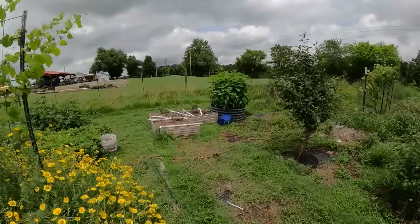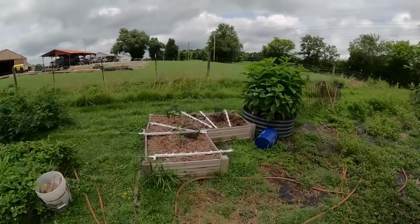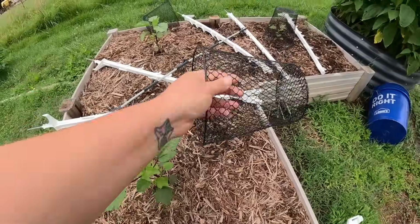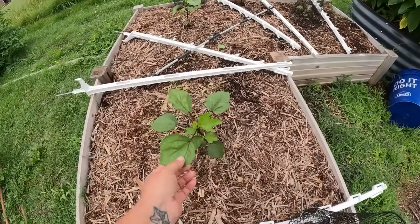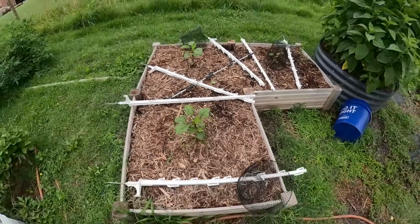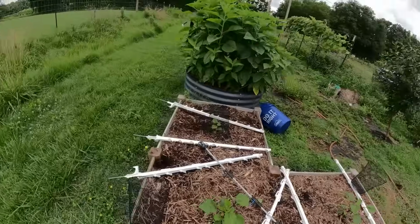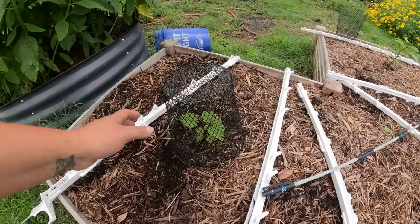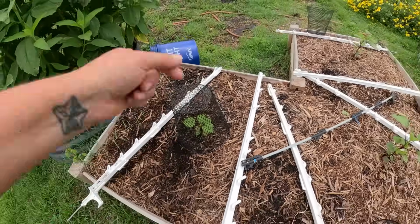The roselle plants that I have over here are actually getting big enough to where I had to take off their protection from my cats, and so that's exciting. It looks like an okra plant, and that's because they're in the same plant family. This one over here is a little bit smaller. This did get dug up by a critter, and I thankfully came out and saw it soon enough to replant it. That's gonna be okay.